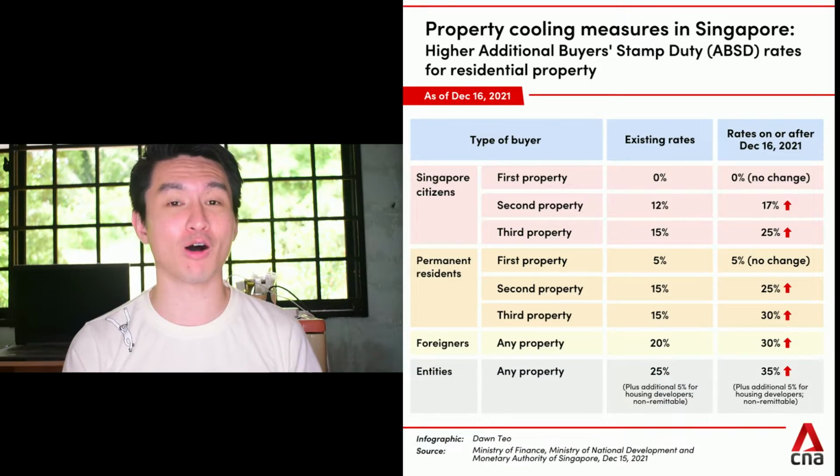Today I'm going to talk to you about ABSD, short for Additional Buyer's Stamp Duty, which is the property tax payable by foreigners when buying residential property in Singapore. As it stands right now, the rate is 30% of the property purchase price. It was last tweaked in December of last year. It's a popular topic among foreigners.